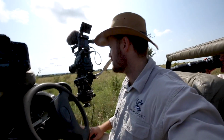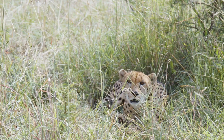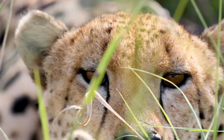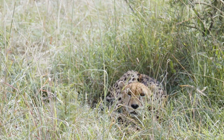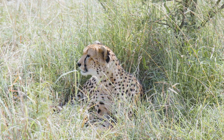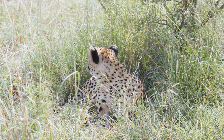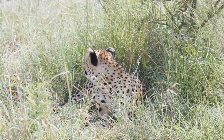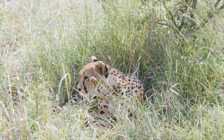Doesn't look like he's going to be getting up to all too much this morning, and we've got to start heading back towards camp. But always great to see a cheetah and to have it preluded by that large elephant bull eating all the marulas was great.